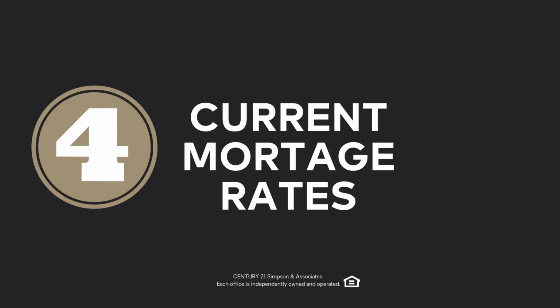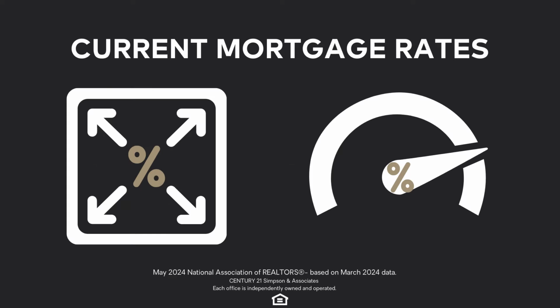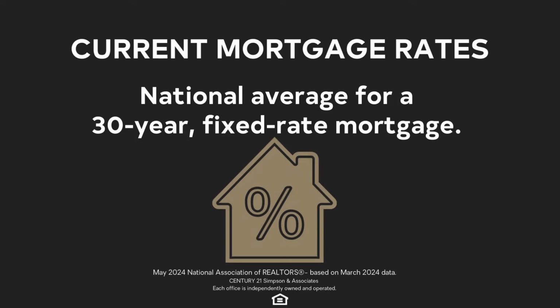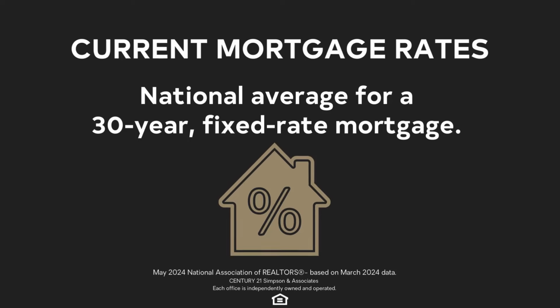As a seller, mortgage interest rates are important because they determine the size of the pool of potential buyers and the speed of the selling process. Mortgage interest rates vary by area, lender, and type of financing. For reference, we look at the national rate for a 30-year fixed-rate mortgage.